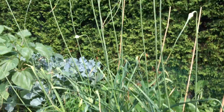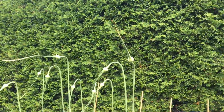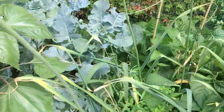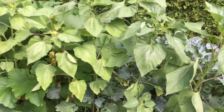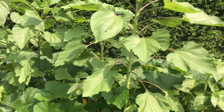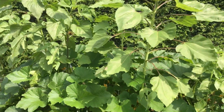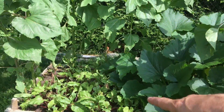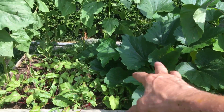So the vegetables this year, garlic. Scapes are kind of done, but the garlic's in there. Beans, green beans back there. Broccoli. These sunflowers, they were self-seeded from last year's sunflowers. All of these. I transplanted them to make them in a row, but they just all came up. Lots of zucchini in there, lots of it. Beets over here. I got to get rid of some of these zucchini leaves or the beets won't do too well.